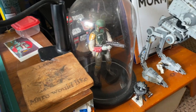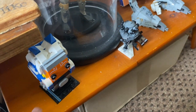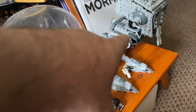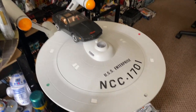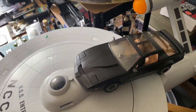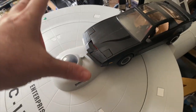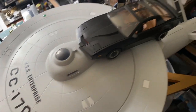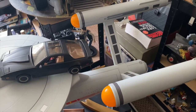So I've got my little desk here with my Boba Fett in there. I've got my Ahsoka Lego there. That should go up on the Ahsoka shelf, but I've got a bit of Lego going on here as well. Here's the Playmobil Enterprise with the Playmobil Knight Rider on top. I'm not going to show you that because they're all over the place. That's had to be moved, so they're a bit wobbly.